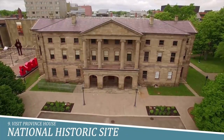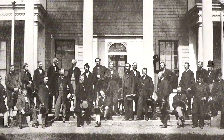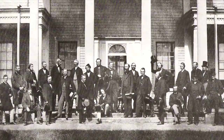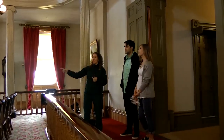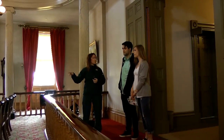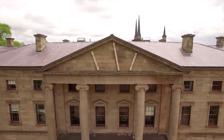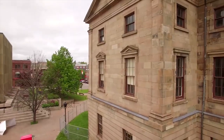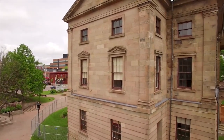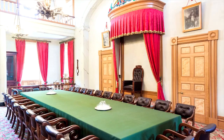9. Visit Province House National Historic Site. Visiting Province House National Historic Site in Charlottetown, Canada, is a must for history enthusiasts. As the birthplace of Confederation, it holds immense cultural and historical significance. Explore the beautifully restored interiors, witness where the Charlottetown Conference of 1864 took place, and gain a deeper understanding of Canada's journey towards nationhood. It's a captivating experience that brings the country's history to life.